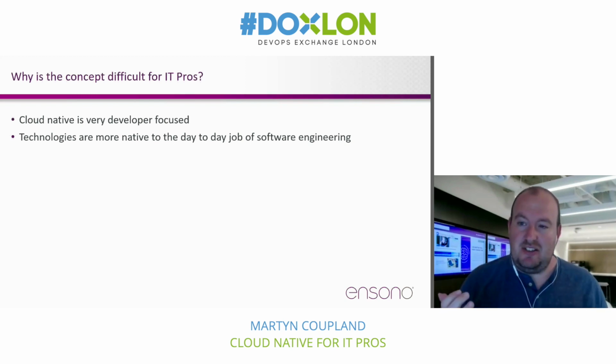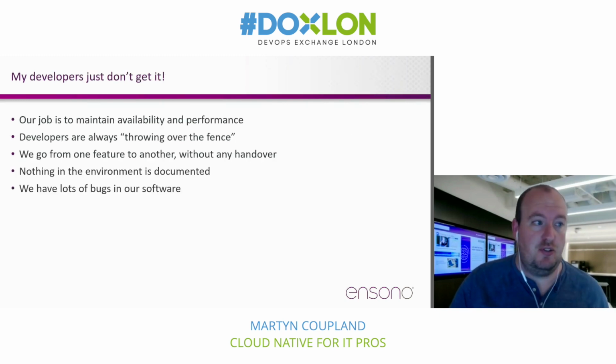So a lot of the technologies that are used in there as well are also more native to the day-to-day software engineering function, and a lot of the terminology is as well. And I think a lot of it ultimately boils down to the pure difference in roles.